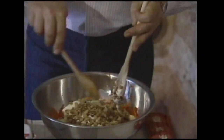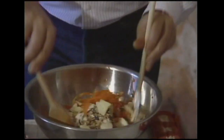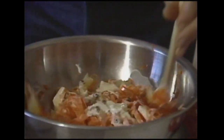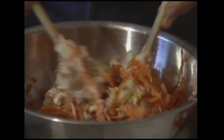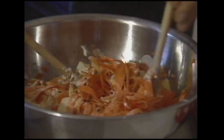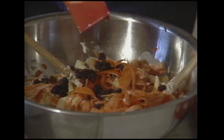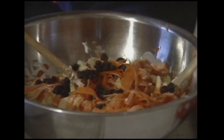I'm just going to toss it right now with 2 spoons. This is what we're going to do, and just mix it around in there. And it's going to make a lovely little presentation here. I just know. Oh, raisins. I forgot my raisins. I knew there was something missing in here. Some raisins. All right. Toss those in there, too.